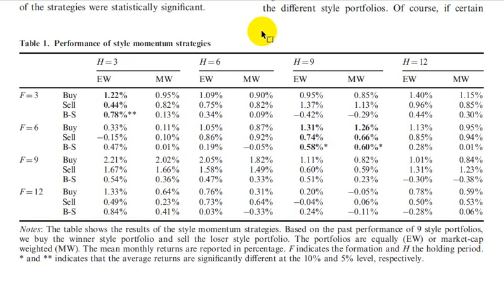So they would split into three groups of size. So you would have large cap, mid cap, and small cap stocks, and then also three different groups of value versus growth. So you'd have value, blend, and growth, and they basically formed 9 portfolios through the intersection of those two factors. So 3 times 3 is 9 portfolios.